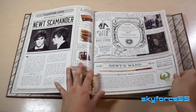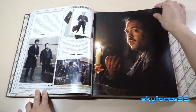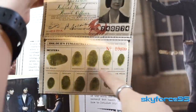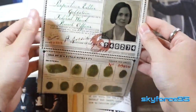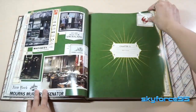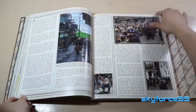And then next they introduce the other three characters, Jacob Kowalski and then the Goldstein sisters. In Tina Goldstein's section, they actually have her ID card, which has her picture as a lenticular card, which is really cool. And then of course her fingerprints. Afterwards, that's it for the characters chapter, and then we move on to chapter 3, which is New York, which is the bulk of where the movie was filmed.